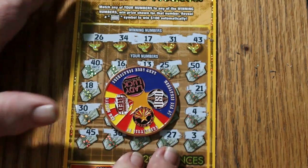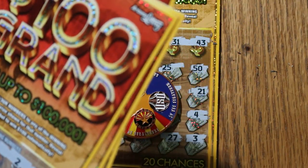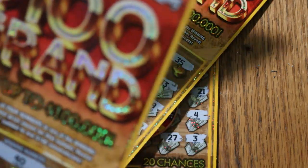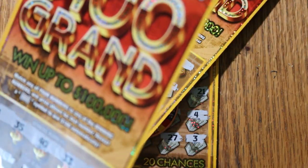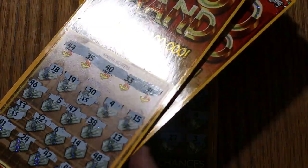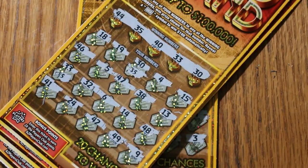Well, that's the way it goes. Not as good as I was hoping, but you can't always hit those $100 wins. So we got 15 there, 10 more for 25, and 10 more for 35. $35 on a $90 session, not near half, but it is what it is.